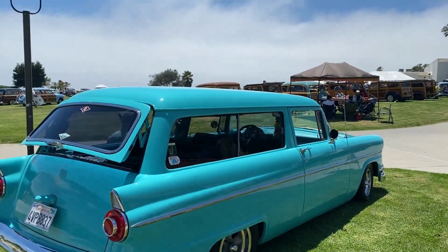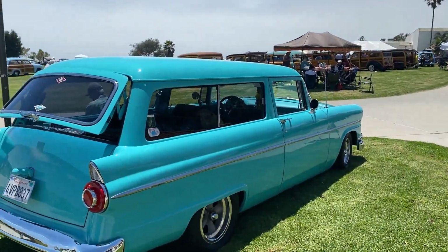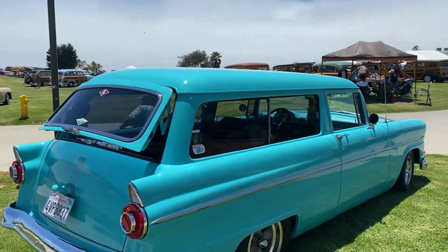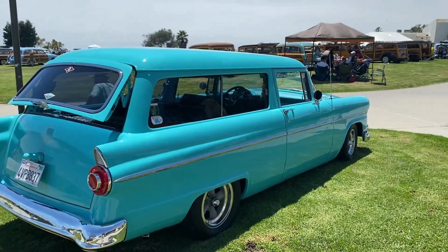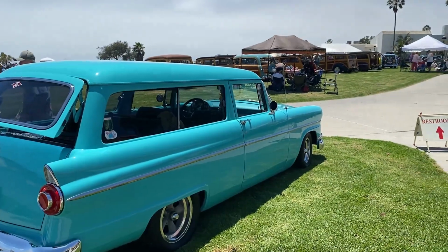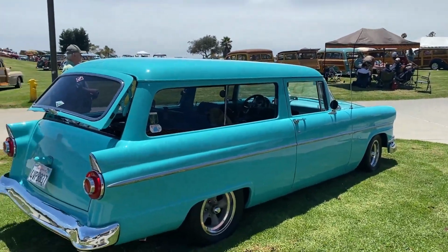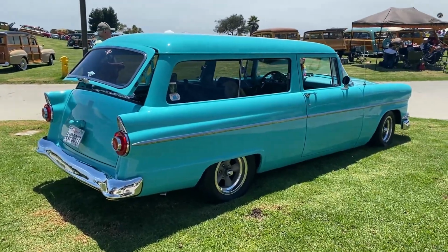Mine was a 55. This has got some 55, 6, and 7 features to it, like the tail lights and so forth. But the back window opening, that was absolutely perfect for surfboards. And mine had a small V8 in it, so the gas mileage was really, really good. But gas in those days was only like 19 cents a gallon too. But that's a cool car, really cool car.